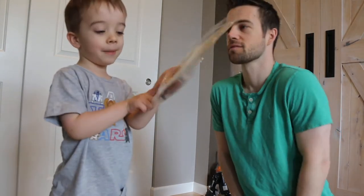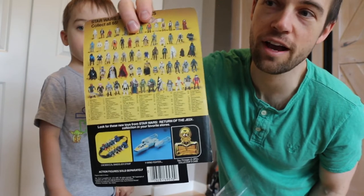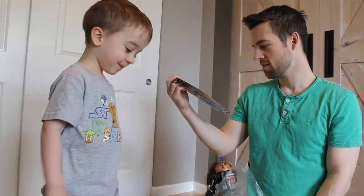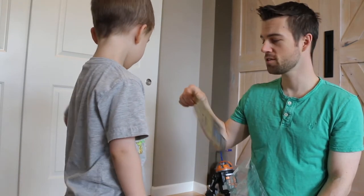You also get a belt. Yes. If you bought enough of them, you could get this cool belt where you could carry all your action figures around on you. How cool would that be? I don't know if this offer is still active because this was 1983. But that's pretty cool. We should see if we could find one.